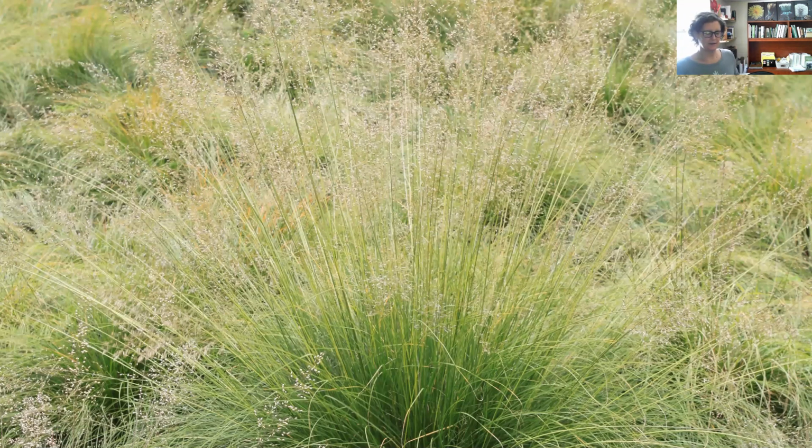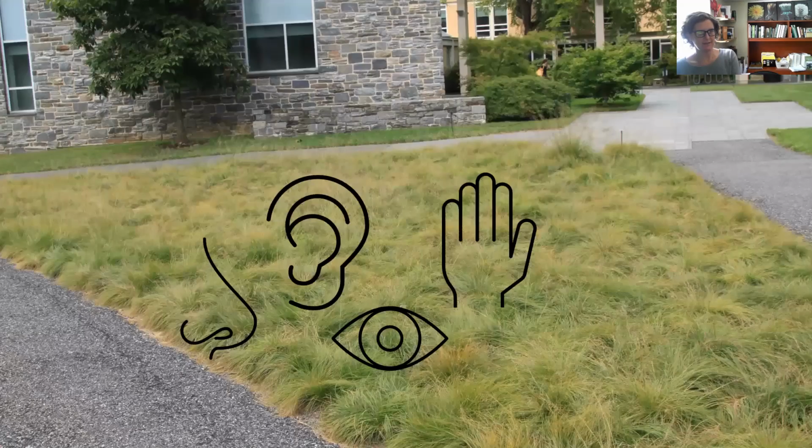So this particular grass is Sporobolus. Prairie dropseed is the common name of this Sporobolus. And the reason why I picked this one is because it's pretty to look at. Here you can see it at Scott Arboretum. They use it as a lawn alternative. So this is the Sporobolus here, and they'll go in and cut this back every once in a while.